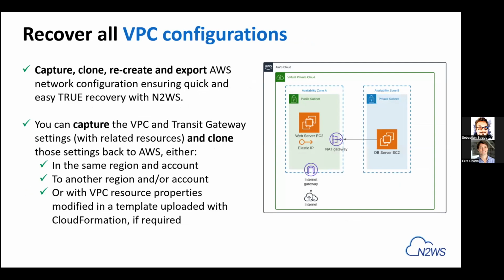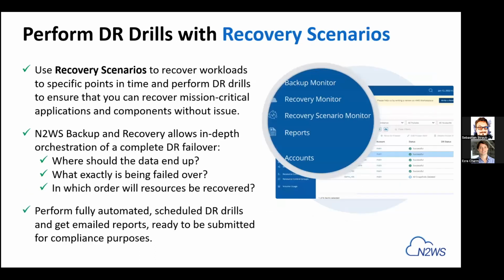The VPC backups, we did talk about that as well. Really important to have the ability to bring back your network configuration. I'm not going to spend too much time on this. I mentioned this already, and the recovery scenarios.